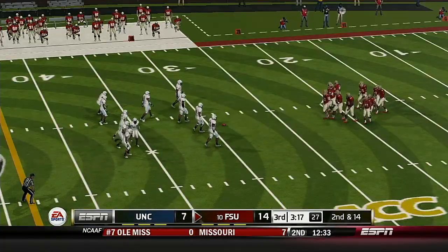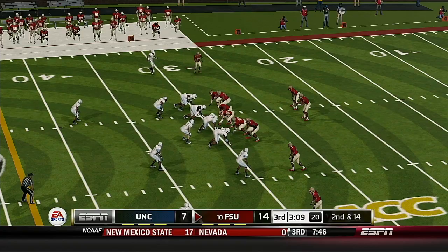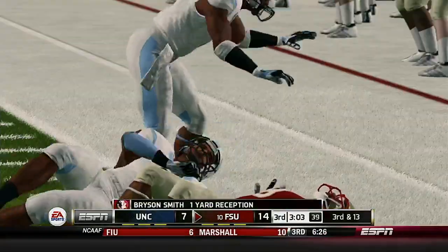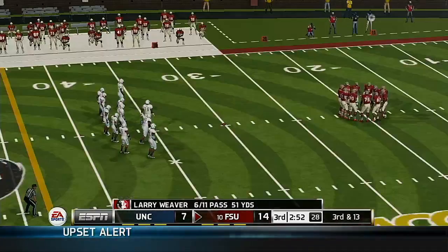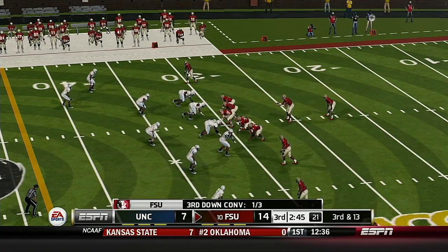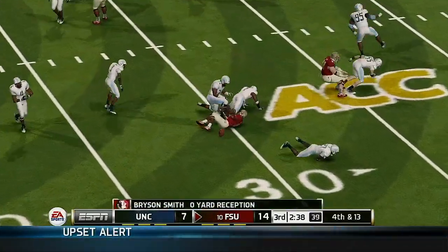From their own 29-yard line, it's second down. Mike 9! Mike 9! Let's go! Round 50! Delivers to the halfback on the screen. He's taken down at the 30-yard line. That's a gain of one on the play. That'll make it third and 13. Slings it. And down he goes at the 30.